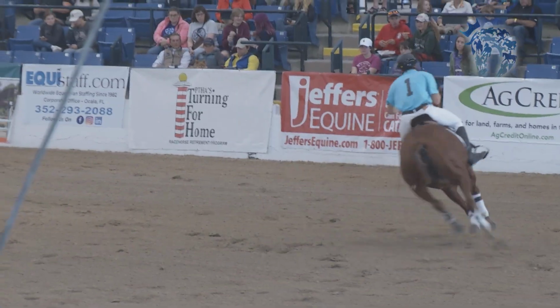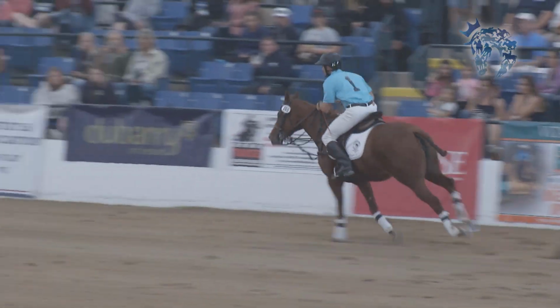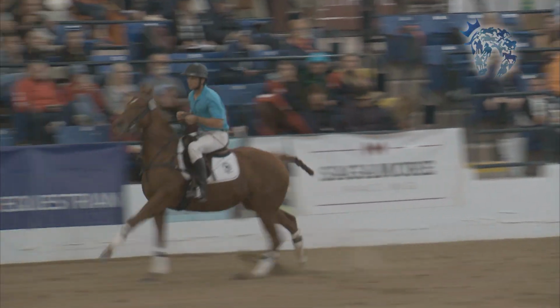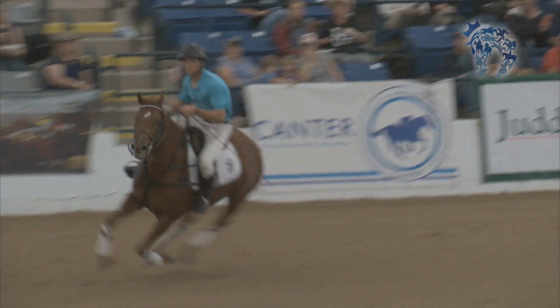And Buck has this horse's tail done up as well, which in the chucker here momentarily you'll see why that is the case.